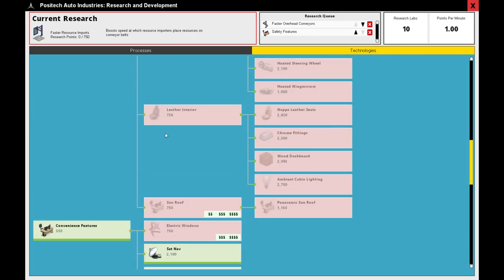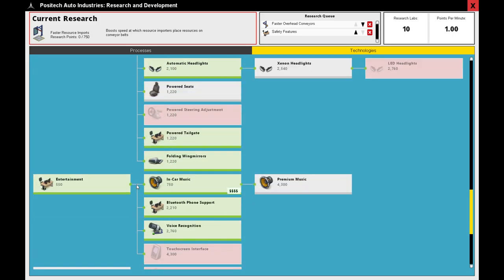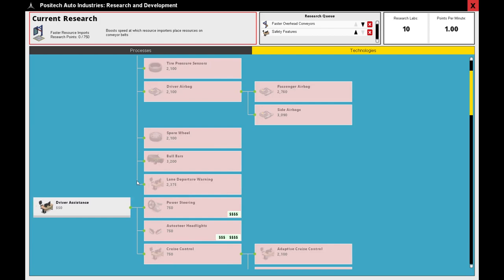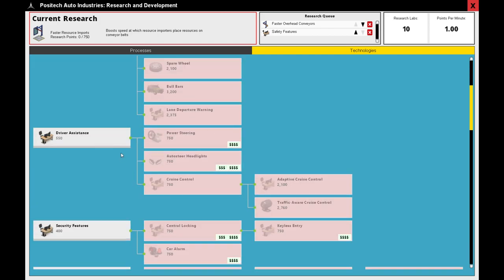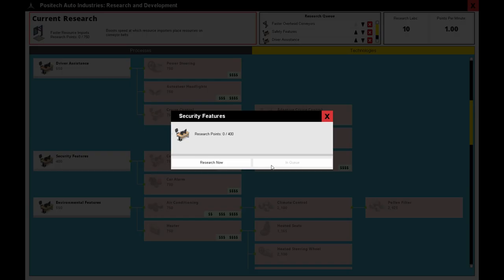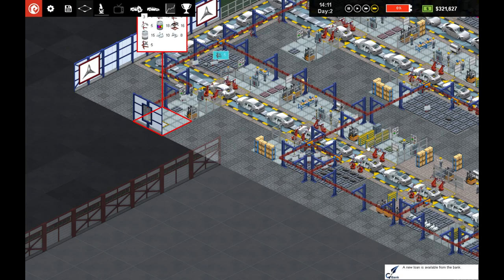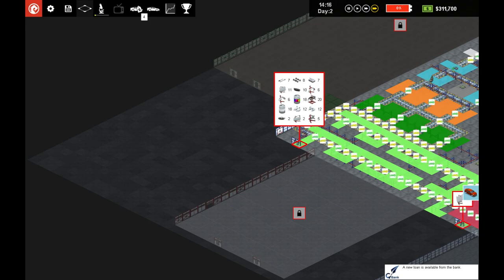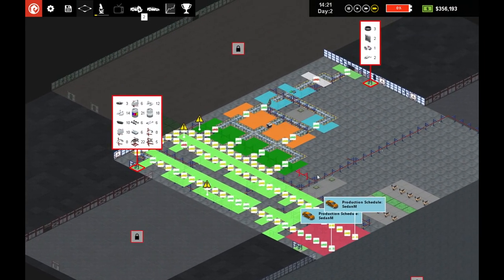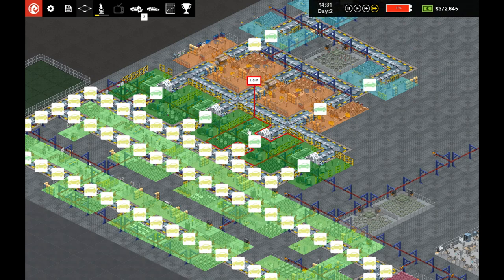Hang on. I thought we unlocked a lot of this. Security features. Why are these grey? Fit door specialisation. What? I'm confused. Didn't we just unlock a load of these? Oh yeah, it seems to have gone back on itself. Alright. Add to queue. Okay, that's already in the queue. Add to queue. Let's just get them going and see what happens. That's bringing in lots of paint. That's bringing in not much, but it's fine. That's stalling because of the paint.